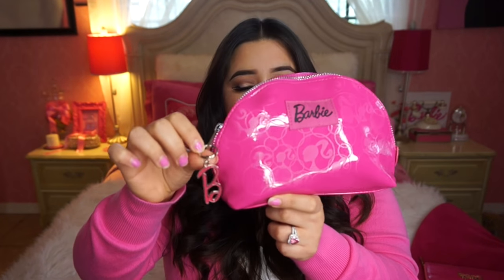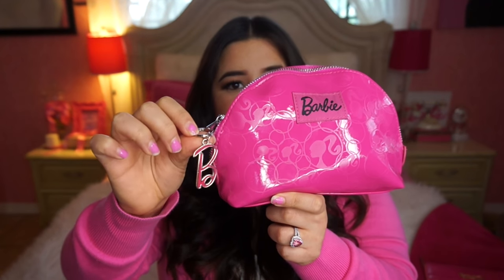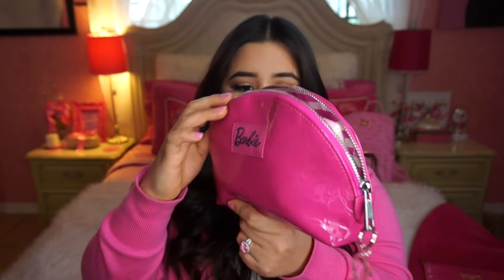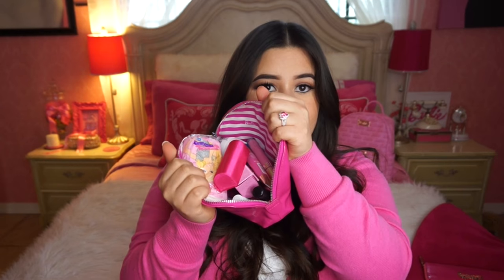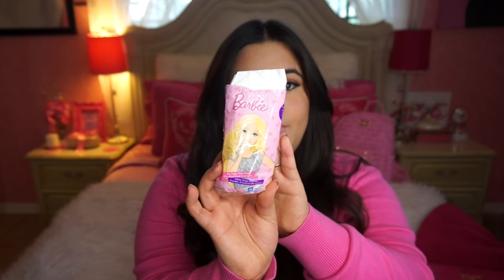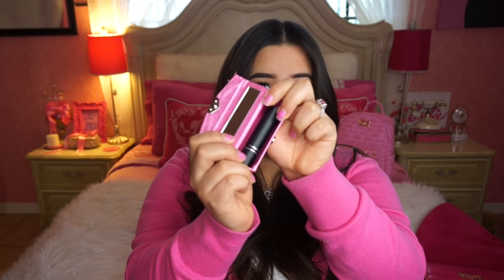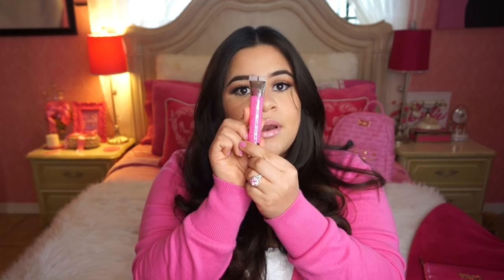This is my makeup bag. It has this little B on the zipper. Super cute. It says Barbie right here. On the inside, it looks like this. Very packed. I have this little pack of tissues. I have these two little ones, I actually got these at Michael's. In here I had a lipstick, but I took it out. And then in here I have this MAC lipstick, and then I have this lip gloss.